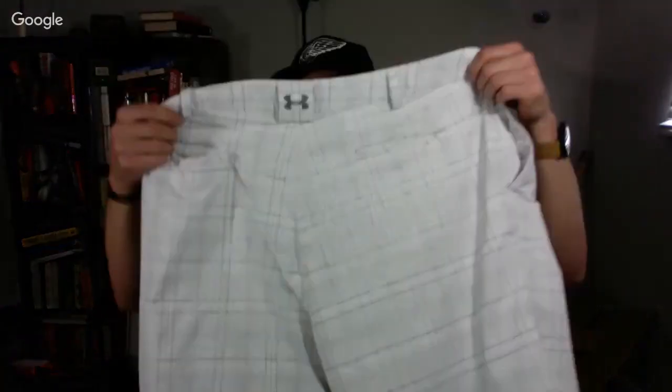Some Under Armour golf shorts, size 42. So these are for the big boys. This is a little broader than my shoulders, because I'm a little runner boy. These are $6.